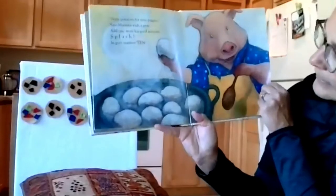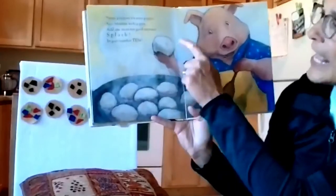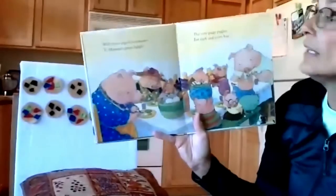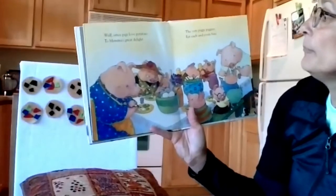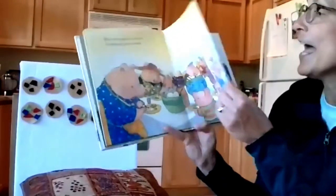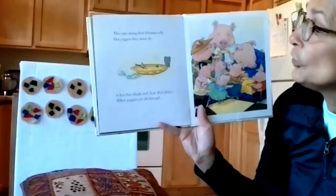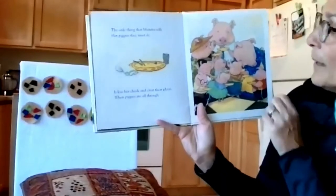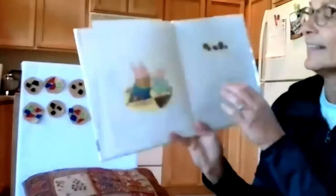Let's see if we can count those. 1, 2, 3, 4, 5, 6, 7, 8, 9, and there's the last potato, 10. Well, since pigs love potatoes, to mama's great delight, the very piggy piggies eat each and every bite. But it's not over yet. The only thing that mama tells her piggies they must do is kiss her cheek and clear their plates when piggies are all through. And that's the end.